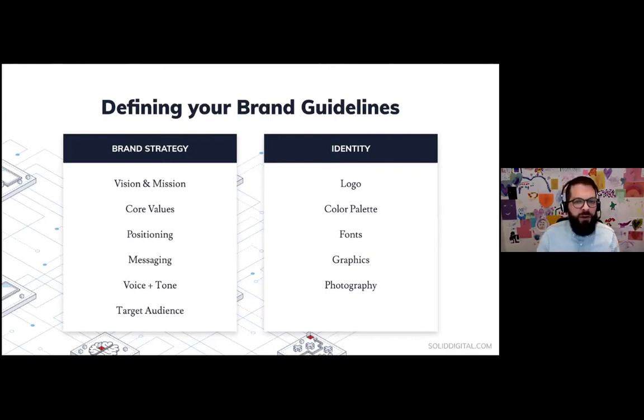There are a number of different ways to define and document your brand strategy. Typically, the core areas are your vision and mission, core values, brand positioning, messaging, voice and tone, and target audience. And then the identity side usually includes your logo, color palettes, fonts, graphics, photography, or other visuals that you need to incorporate throughout your branding. Again, the sum of these two make up your brand guidelines.